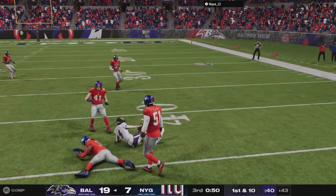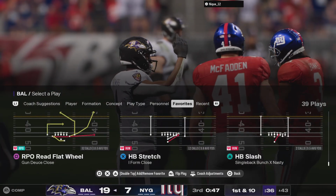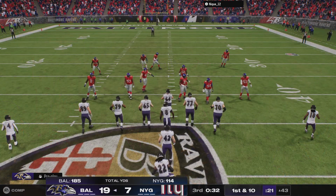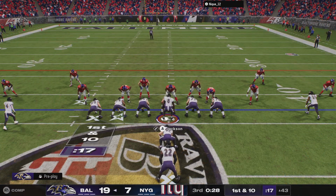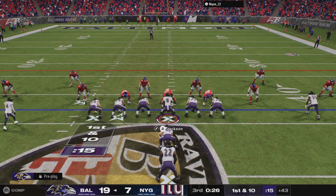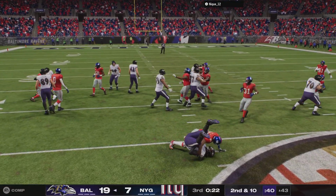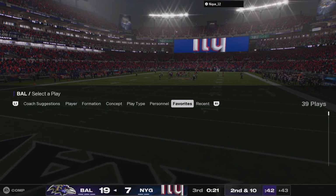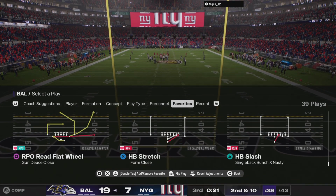A throw on the move is caught. And they're going to work this down inside the 45. This is a tale as old as time, Mike. It seems that any time a team forces a takeaway, fumble, or interception, the ensuing drive starts with a shot, a deep play in the air to try to seize on some of that momentum. We just saw a great example of it here. And the Giants here will use the first of their timeouts.